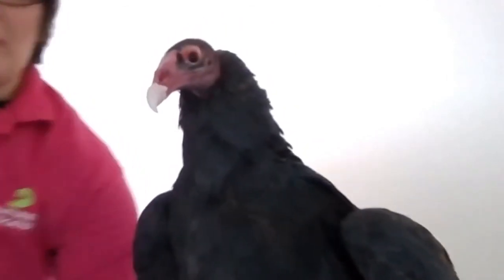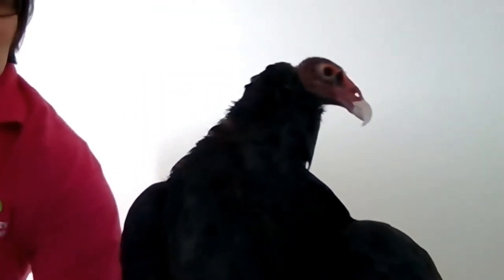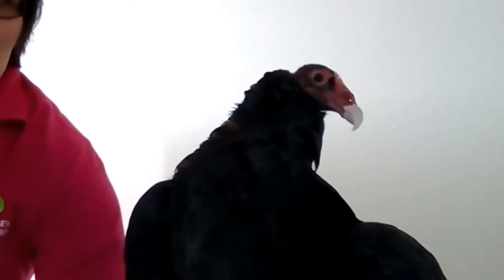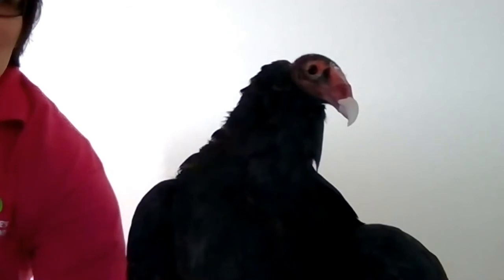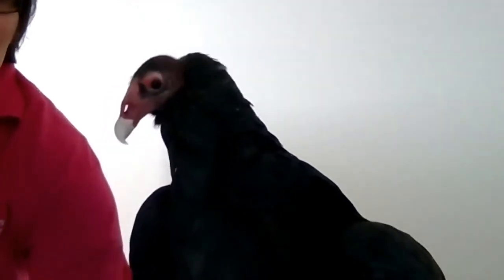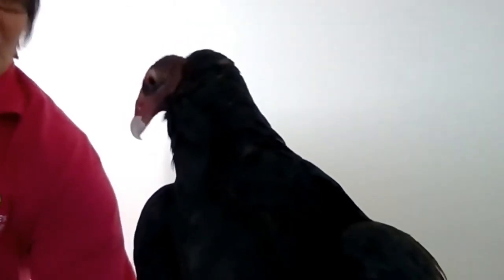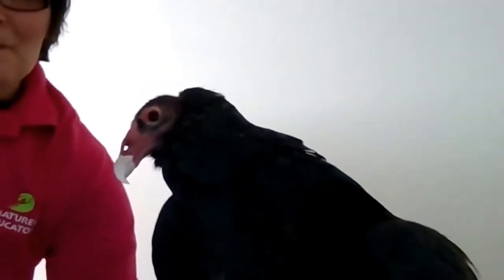So this bird is a turkey vulture. We can tell she's a vulture because she has no feathers on her head, and that's typical for most vultures. That helps them with a couple of things. One, it helps with their diet. These guys are sticking their head inside of pretty gross stuff. They're scavengers, eating all kinds of leftovers from other predators or things like roadkill. They like to stick their head right in the middle of a carcass, which would get their feathers really dirty if they had feathers on their head. So by not having feathers, they keep their heads very clean.